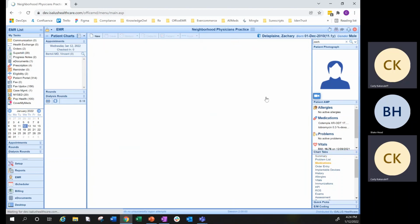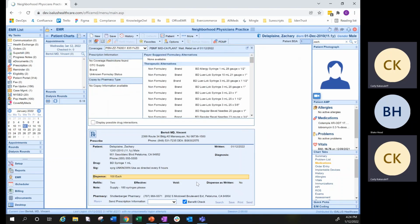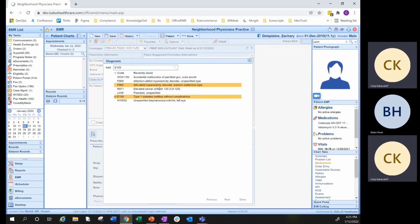One change that we've made to the prescription pad is we have moved the diagnosis section. If you recall, the diagnosis used to be down here by the pharmacy and note. It's now moved up here closer to the top. If you click on it, this will allow you to add a diagnosis code. We're going to show you any recently used codes. You also have the ability to come in here and search by code or by description, similar to how you search for diagnoses throughout Office EMR, and select it.